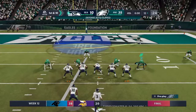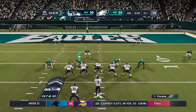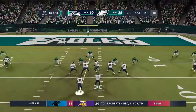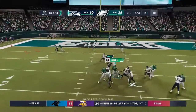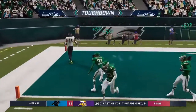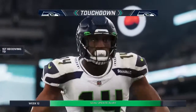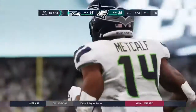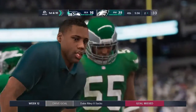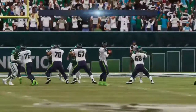From down at the 12, it's 1st and 10. Out of the gun, here's Wilson. His pass caught at the 4. And he will score. Touchdown, Seattle. DK Metcalf, his 4th touchdown on the year. And the Seahawks are able to close the gap just a bit.